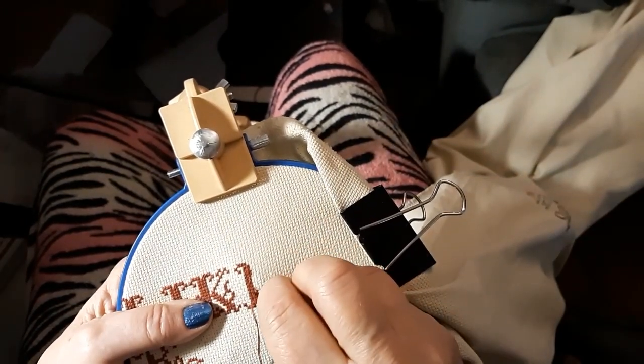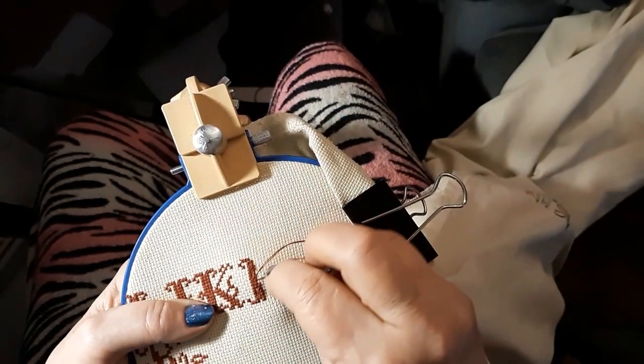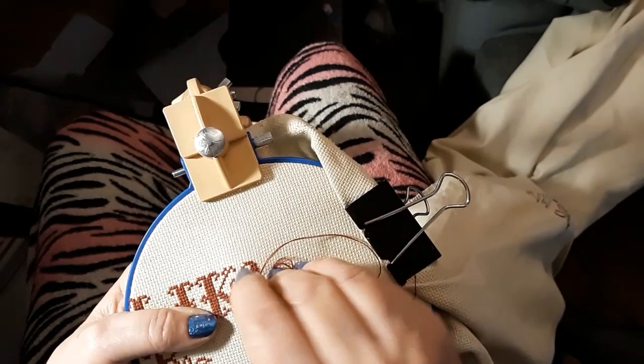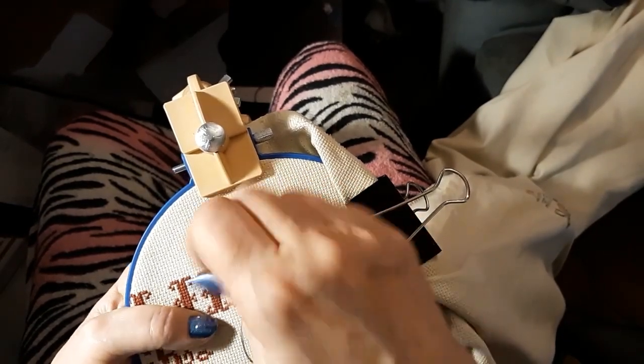So, yeah. Stuff, and more stuff. But those are some of my goals, because I refuse to use the word plans.